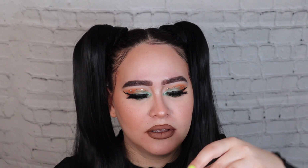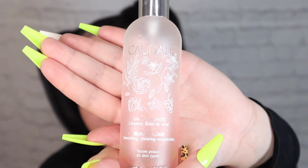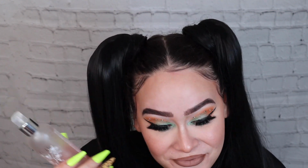For B, I've made so many people buy this because of me. This is the Caudalie Beauty Elixir. This is an amazing setting spray for makeup if you're on the drier side, or it's just a bomb skincare product to have. Personally I like to use this at nighttime. Moving on.